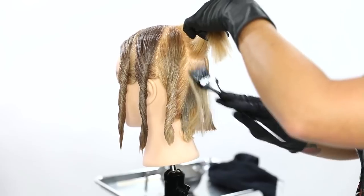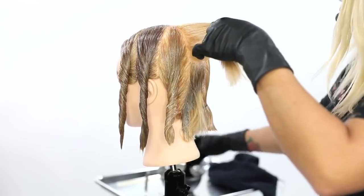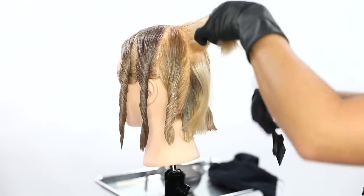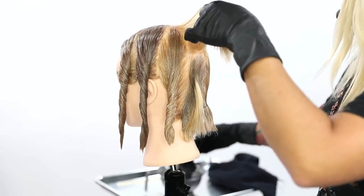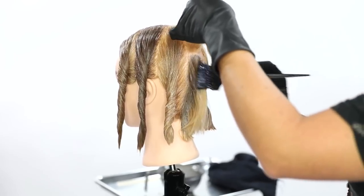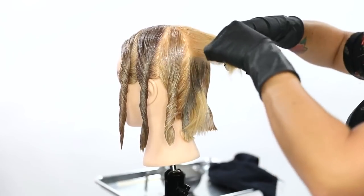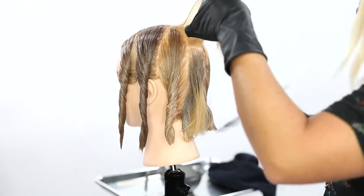So as I'm working through in my application, oftentimes you have to be aware of the porosity of hair. So I'm applying on scalp to about mid area. And then lastly, I'll apply onto the ends of the hair, being that those tend to be a little more porous than usual, and that I can have a little insurance or a little safety guard when I'm coming through in my application.